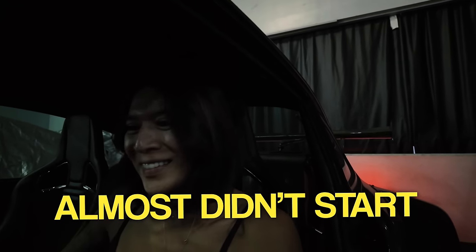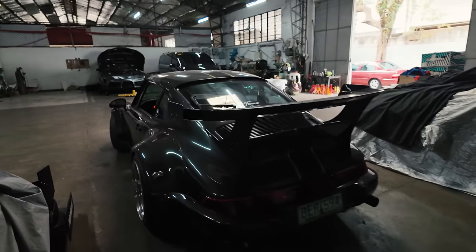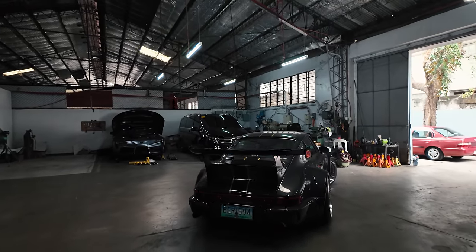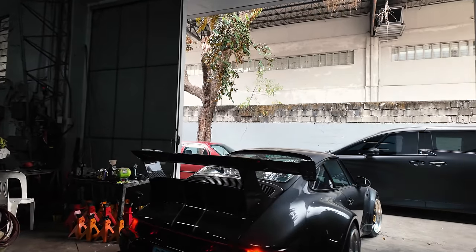Almost didn't start. We gotta warm up this engine. We got some fuel, but we gotta stop for some gas also. Nothing like an old school rumble. Let's move it out so that we can warm it up properly and not smoke out everyone in here. Okay, door lock, question mark.